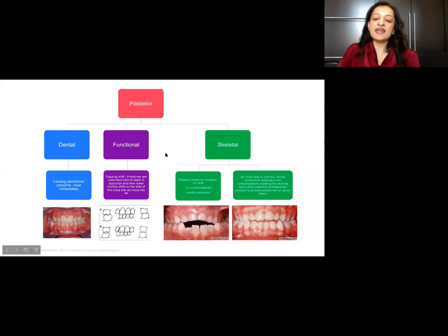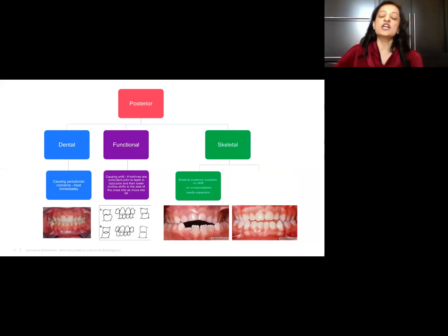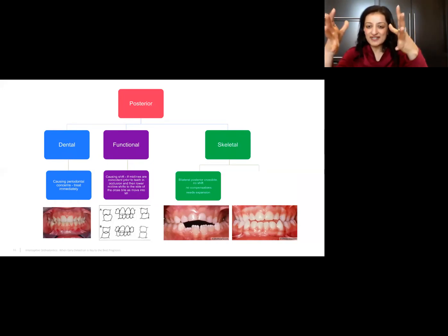Okay, so the next one is skeletal concerns. Here on the lower right, you see a bilateral posterior crossbite and no shift. So we don't have a functional issue from the standpoint of the jaw shifting around. In this particular one, there's no compensations and they need expansion. So now we just have to determine, is it just the teeth that are angled in, or is it the whole jaw that is narrow and we need to expand out the jaw?